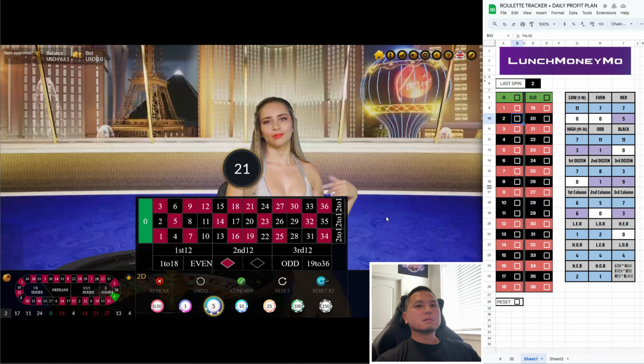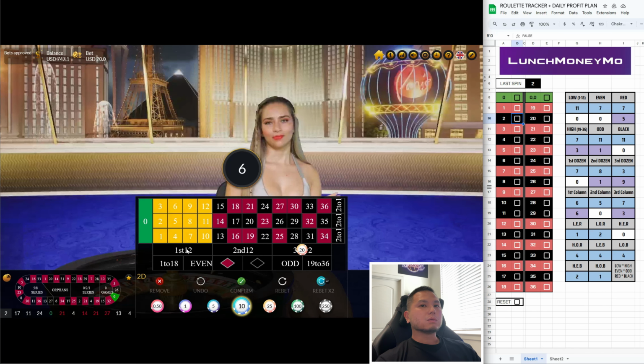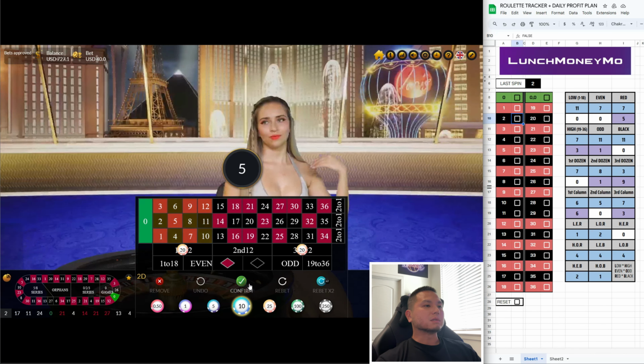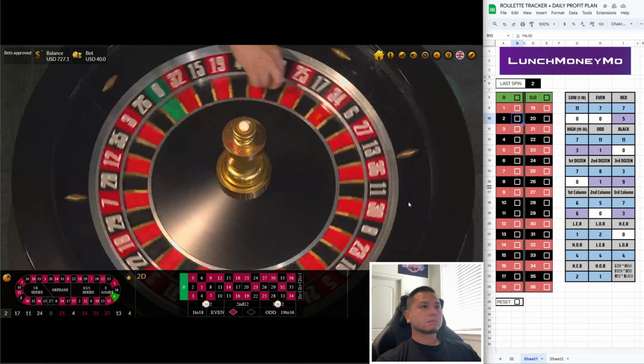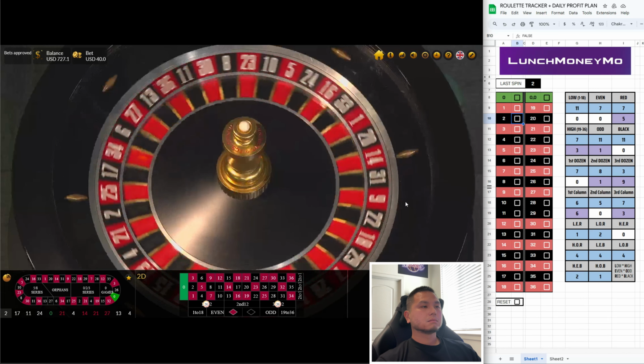All right, let's do 20 on a third. And let's go 20 on a second, I mean the first. We got the first dozen again. Still no third dozen.